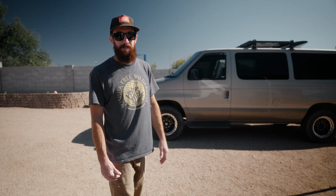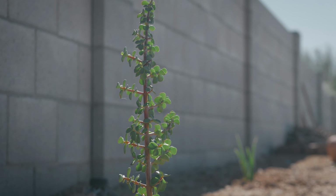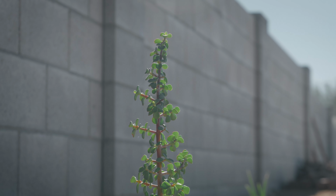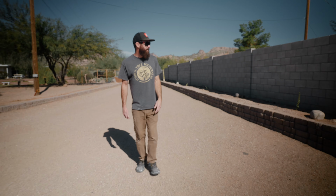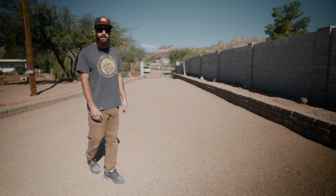Been trying to populate this little planter box right here, and I've been really fortunate that my neighbors have hooked me up with some different succulents and cactus. We're trying to get some kind of life back in this thing other than just a dirt planter box. We've got some totem pole cactus, some aloe vera, some elephant succulent. Hopefully in a couple years it'll grow together and look like something, I guess.